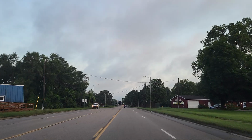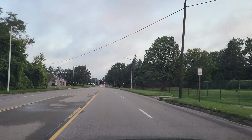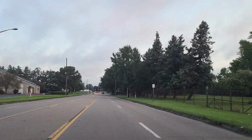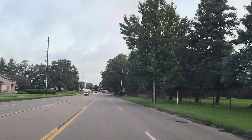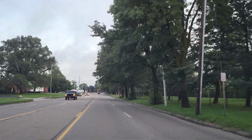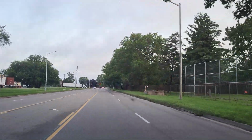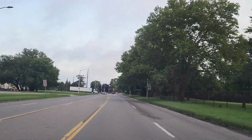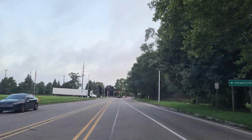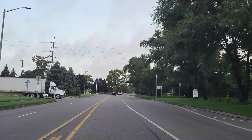This is Red Arrow Golf Course here on the right-hand side. It's a city public course. $5 to play around. And you know, I'm not much of a golfer at all, but I've played this course probably 10 times in my life. And it's really fun. It's a very, very nice course. It doesn't get a lot of play, but for $5, it's an awful lot of fun. Good place to take a kid.